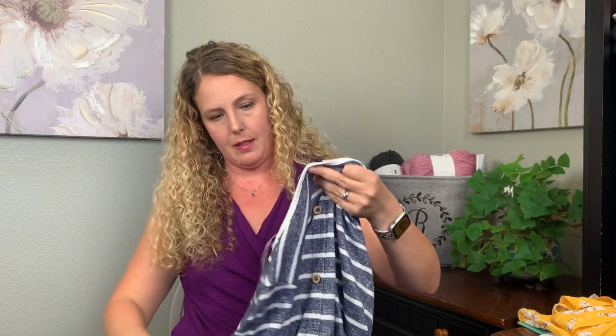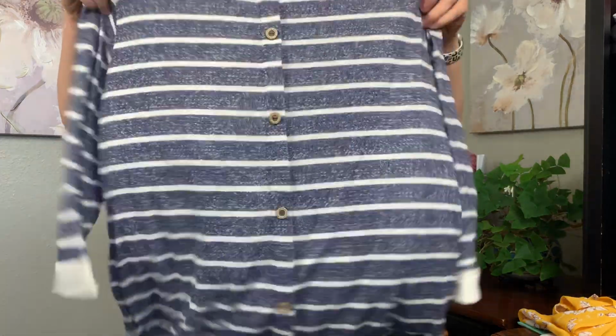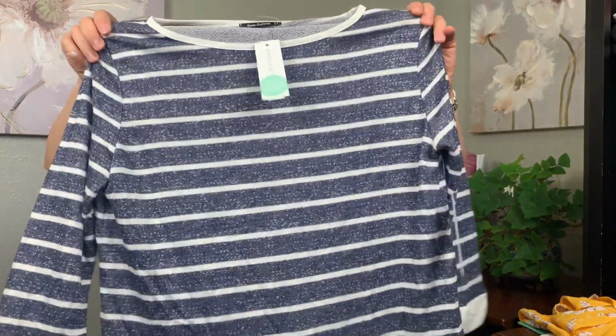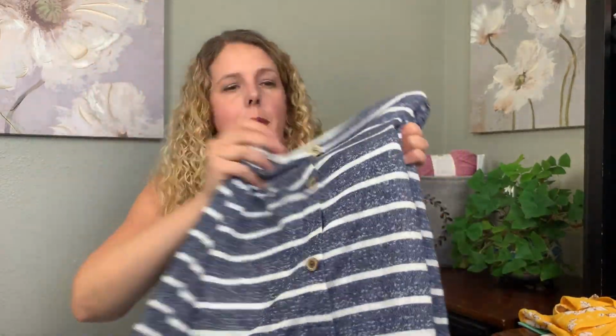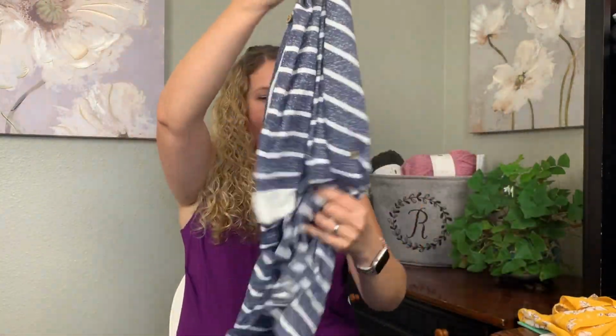Next we have, let's see what the tag says. This is the Pink Clover Kamie button back knit top in navy. It is also a Stitch Fix exclusive, which means you can't buy it anywhere else except for Stitch Fix. It's very soft. It's kind of thick. And then it's got the little button details going down the back. Try that.